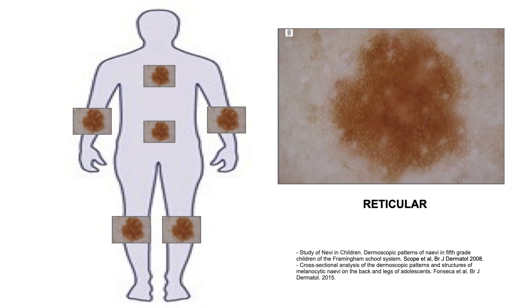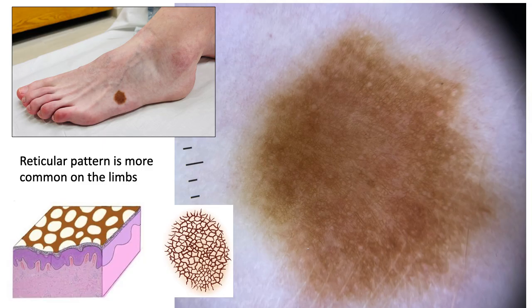Moving on to congenital melanocytic nevi with a reticular pattern, they have a predilection for other areas on the body, more likely to occur on the limbs. This is a 17-year-old with a congenital melanocytic nevus with a reticular pattern on the foot. Instead of nests of melanocytes, there's an increased number of melanocytes and melanin along the rete ridges. The hypopigmented areas are the dermal papilla. That's what accounts for the creation of the pigment network in these reticular pattern congenital nevi.